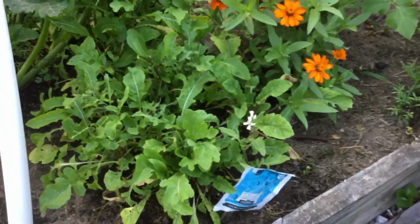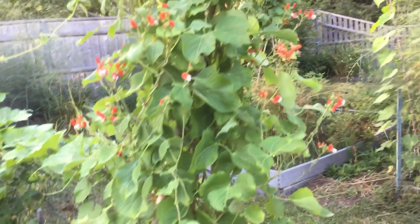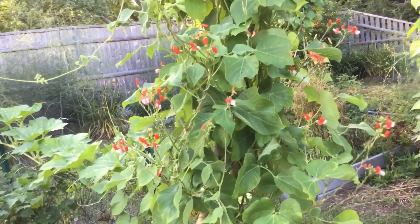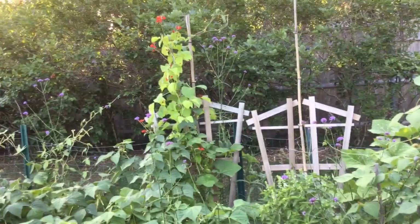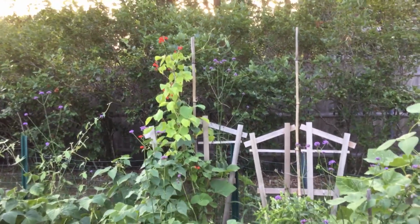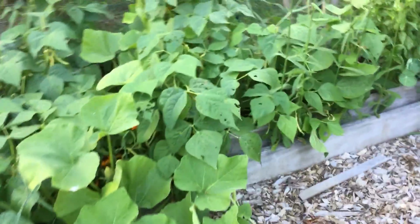Arugula too. As long as I keep it well watered, cut it when it starts flowering, I'm getting good production from that. Two kinds of runner beans. This is the lady or queen, I can't remember. It's a bicolor. And then the straight up red. They will not set a lot of beans until the weather cools down, which it hasn't yet. It was 94 yesterday. But plenty of other beans happening in the garden. Oh, more butternut squash running through the aisles here. Watch out.